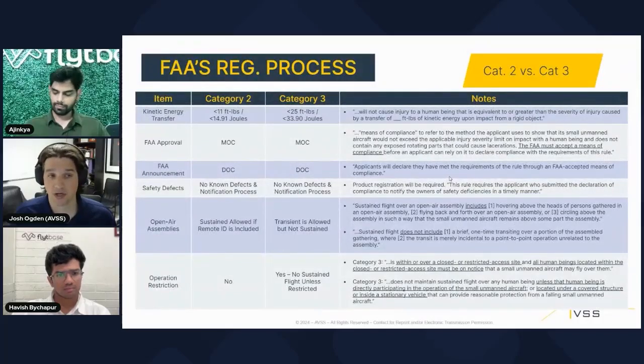And then again, going into a little bit of the weeds, category 2 and 3. As I said, it's all about for the FAA that it will not cause injury to a human being that is greater or higher severity than the certain amount of kinetic energy. Again, 11 foot-pound, 25 foot-pound. That process requires that means of compliance, which the FAA has to approve. You can't just go and say, hey, here's my means of compliance, I did it. It's like, no, the FAA has to review it and approve.